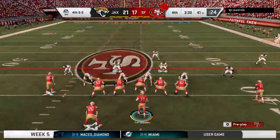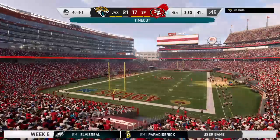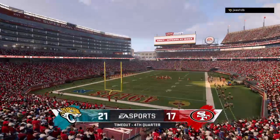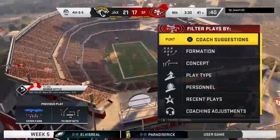One score down. Here we go. They're going to go for it here on fourth down. The Jaguars going to go ahead and use their first timeout. That'll leave them with 2 remaining. We'll be back after this.